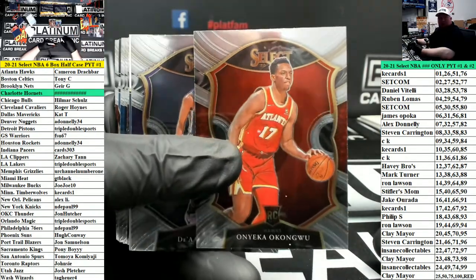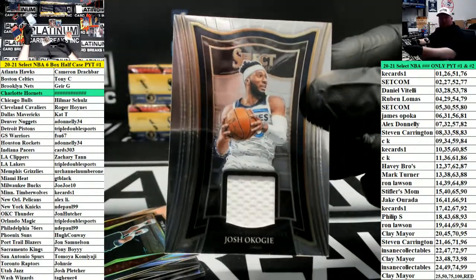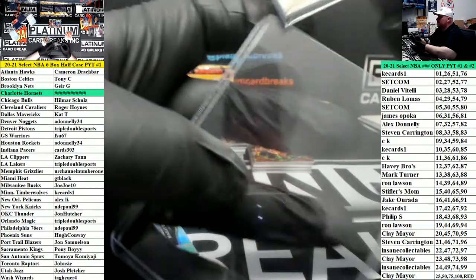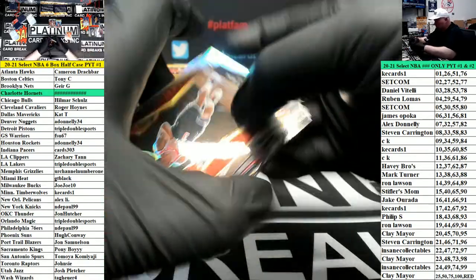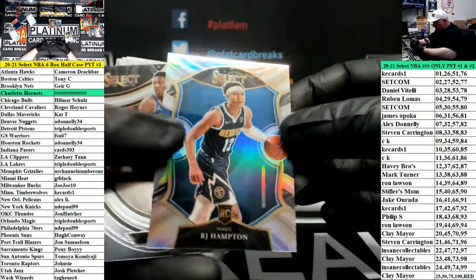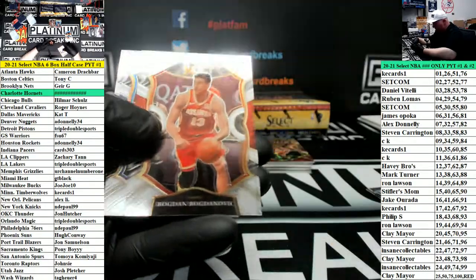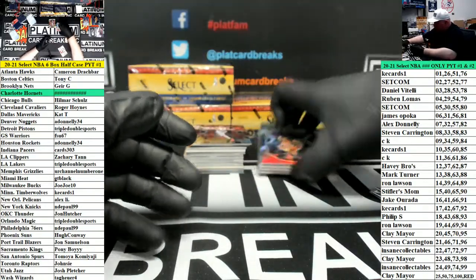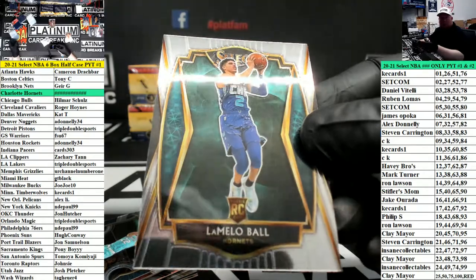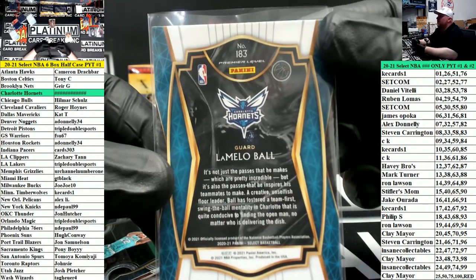Box number 3. Well, let's see some gold or some super nice stuff. Josh Okogie for the Timberwolves jersey piece. RJ Hampton for the Magic. Rookie silver. There's a RJ Barrett courtside. Nice looking Donovan Mitchell. There's our first look at rookie LaMelo Ball with a premier level rookie. And that is card 183. So I'll go to the 83 spot, Steven.